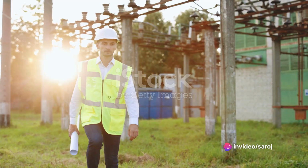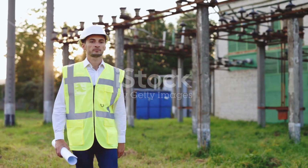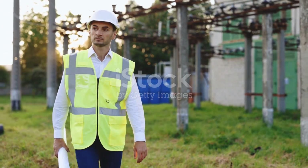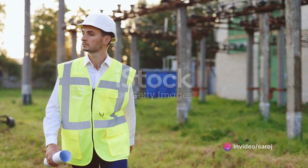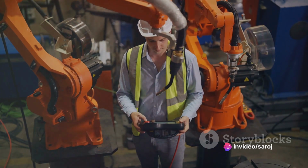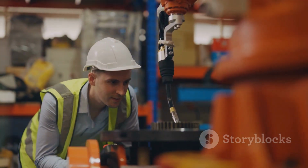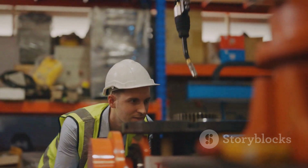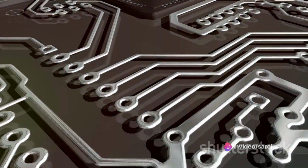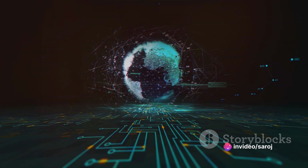Then there's the issue of static charge dissipation. Ever got a little shock when you touched a metal object? That's static electricity at work. In some industries, static electricity can pose a real hazard. Earthing plays a critical role here by dissipating these static charges that accumulate on equipment and surfaces, keeping the workplace safe. Finally, earthing helps reduce interference, specifically electromagnetic interference and radio frequency interference in electronic circuits.